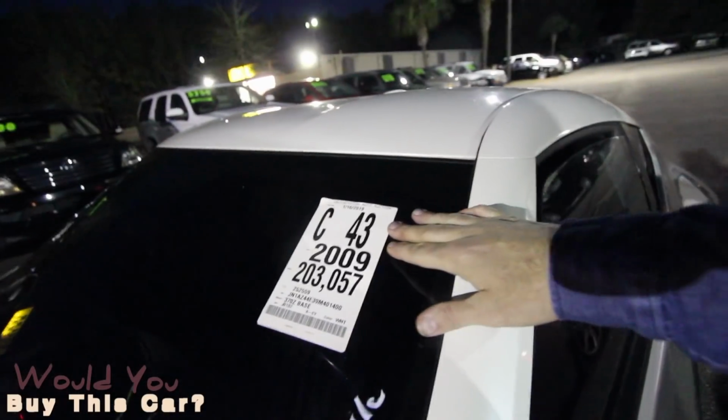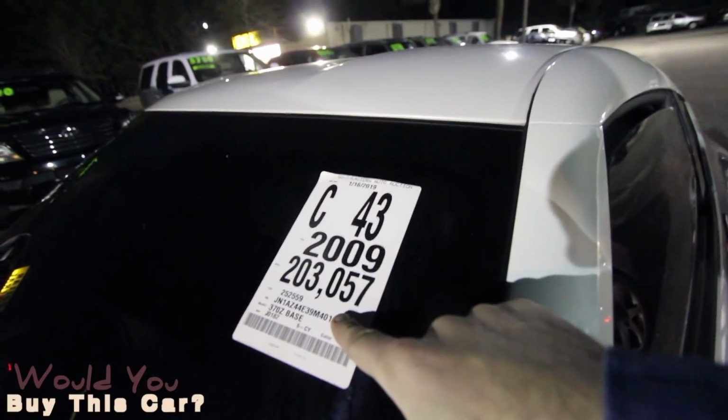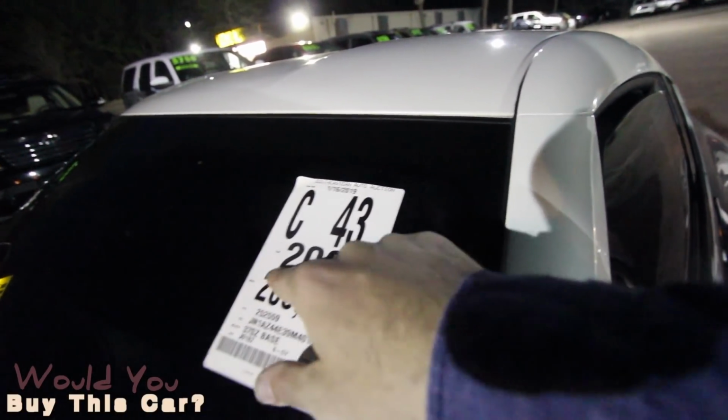Here's the stickers that it had when it came from the auction. 203057 on the exact mileage. Maybe a little more now since we test drove it one time when it just came in. And it's a 2009. Yeah, there you go.